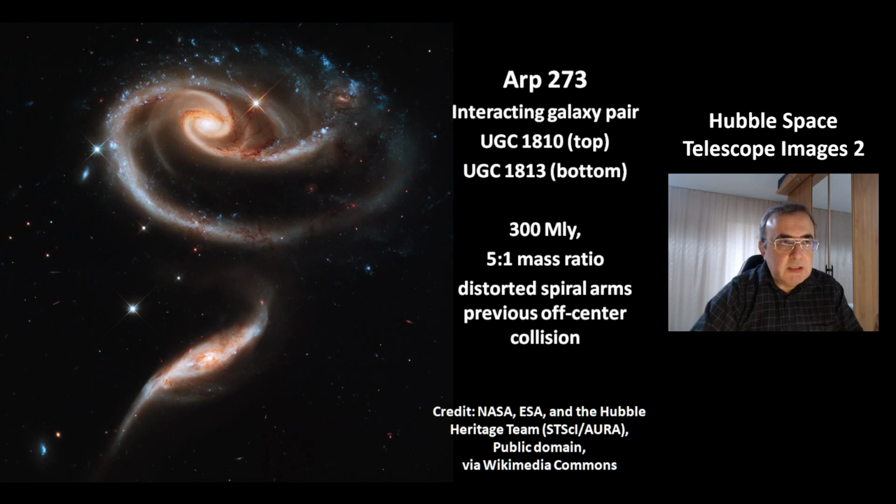This is Arp 273. It's an interacting galaxy pair. At the top is UGC 1810, bottom UGC 1813. It's at a distance of 300 million light-years. The bigger galaxy at the top has 5 times the mass of the smaller at the bottom. And you can see the distorted spiral arms, especially this one.